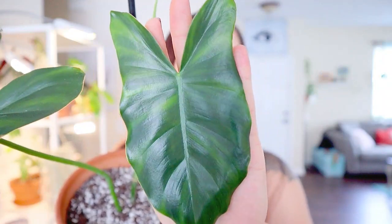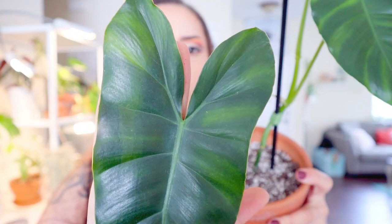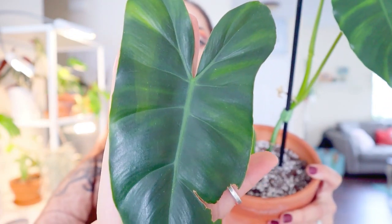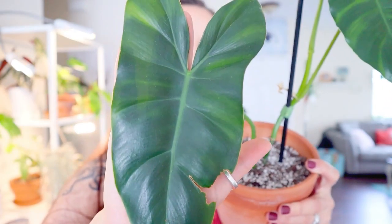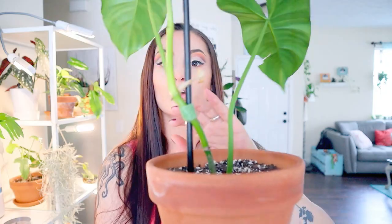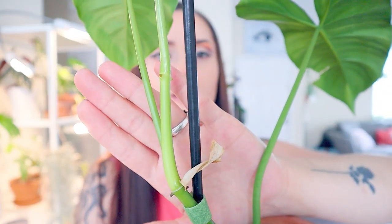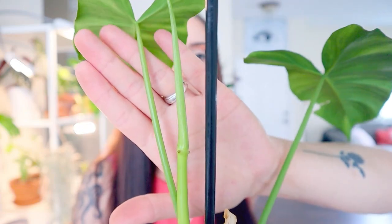I know this plant wouldn't be for everyone, but seriously, look at that. Let me show you the older leaf because it's a lot bigger, and it also does have that marbling on it. So that's what the leaf looks like. And just in case anyone wants to try to solve this NO ID issue that I have, here is the growth pattern. So as you can see, it's just a regular vining, climbing philodendron.